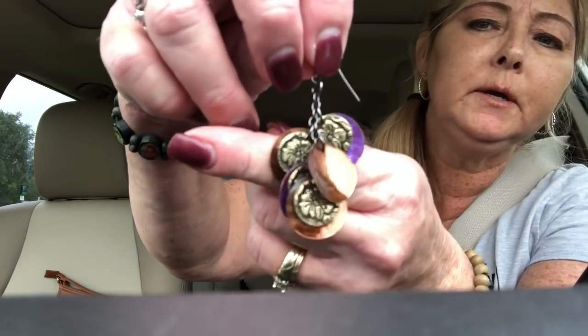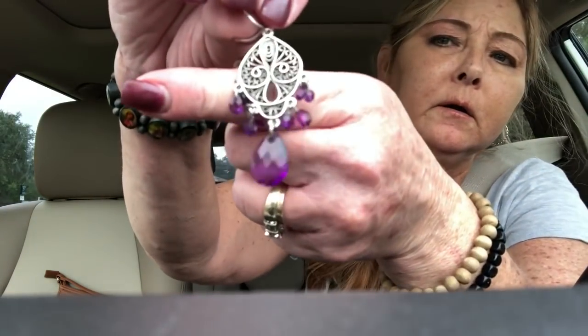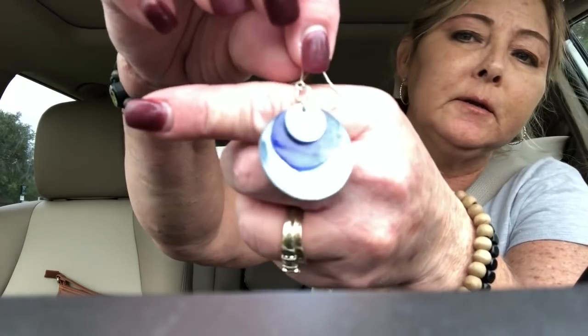So I got these really pretty little earrings. They're like purple and brown. And I got everything in this box for $2. I got a purple pair. And I love these lightweight shell earrings. Really pretty blues. The older I get, I love the lightweight earrings because, you know, sometimes us older ladies, the ears can get a little saggy.